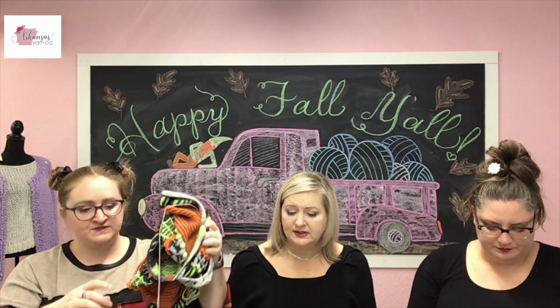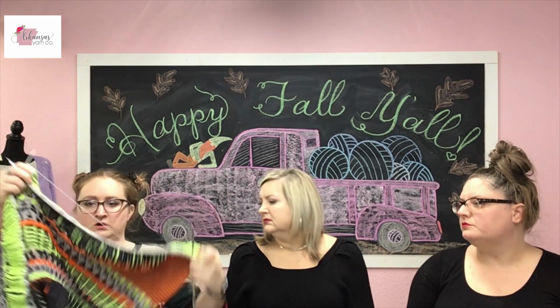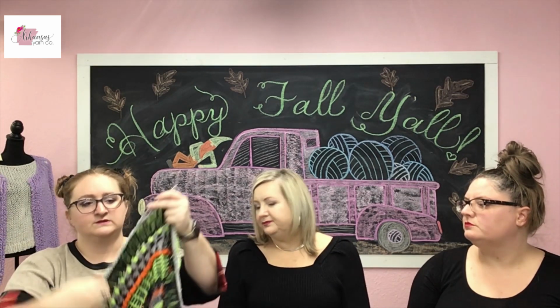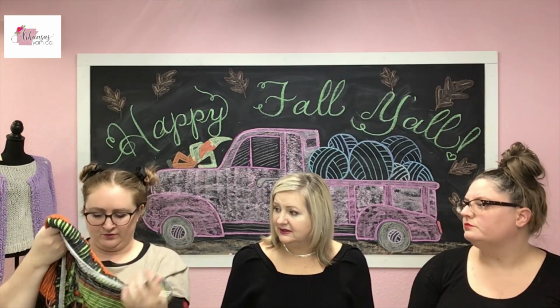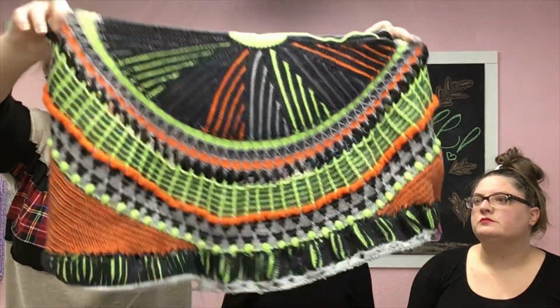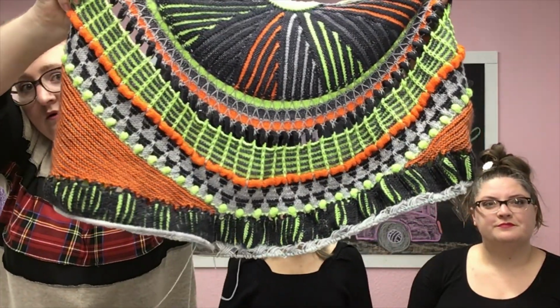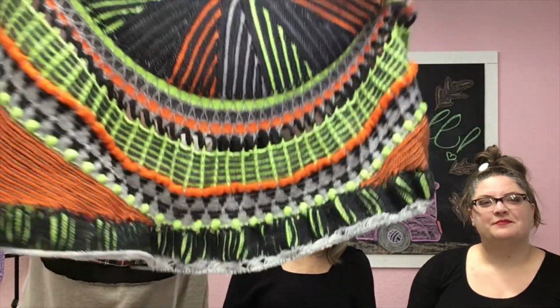So I am still on clue 3. I am on my elongated X's here. So pretty. I'm like halfway through the row doing those. They take a while. But this is mine so far. I love it. It's coming along. I love it.